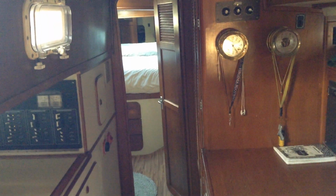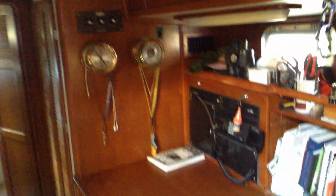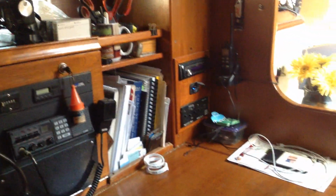We're coming out of the stateroom on the port side and through the companionway into the salon. I'm standing in the salon, so this is the chart table, of course, with a VHF. I really don't use instruments down here, but there's books in here and storage up there. There's the radio.